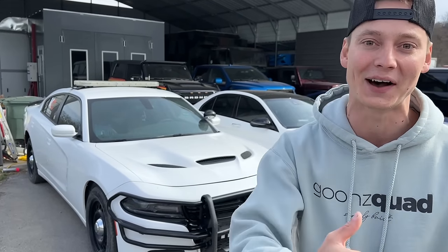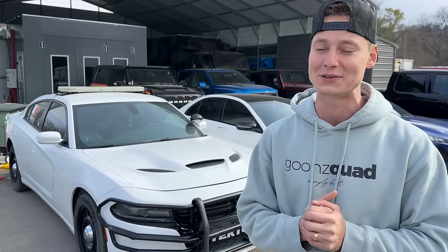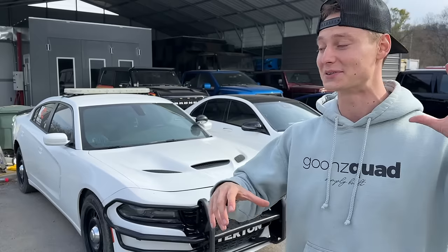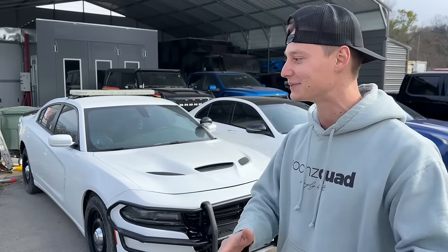But you know what? This one is definitely a Hellcat. It's wide body, absolutely beautiful. It's got a little bit of damage, nothing too crazy, but it's perfect for what we wanna do. I think we wanna do the same package that we did to the Trackhawk, but do it to a Hellcat. Something that we've always wanted to do. I think it's gonna be absolutely insane.